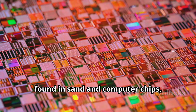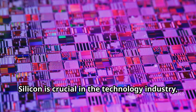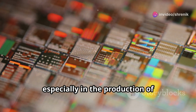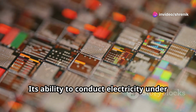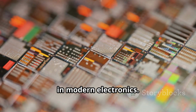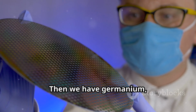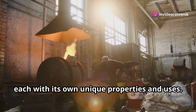Silicon, found in sand and computer chips, is another important member. Silicon is crucial in the technology industry, especially in the production of semiconductors and solar cells. Its ability to conduct electricity under certain conditions makes it indispensable in modern electronics. Then we have germanium, tin, and lead, each with its own unique properties and uses.